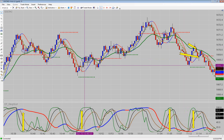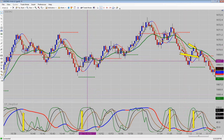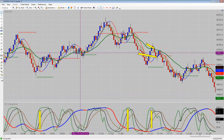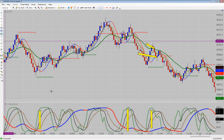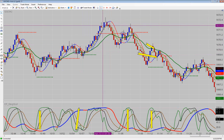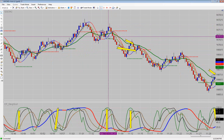Over here there was another one that I missed. We had the bearish divergence, the test of the BBC, and a down close. That one really didn't go anywhere. Over here we had bullish divergence right there with an up close, and that one you can see moved along nicely.